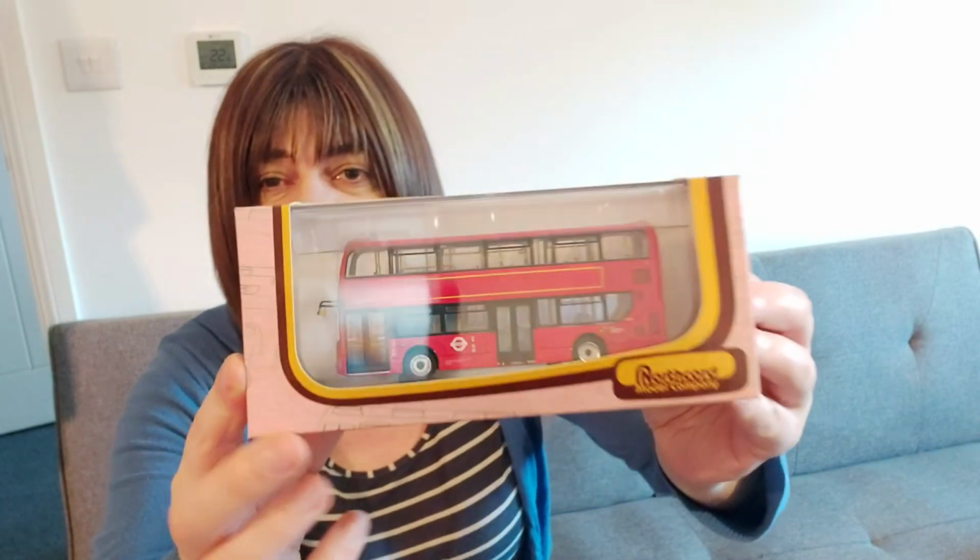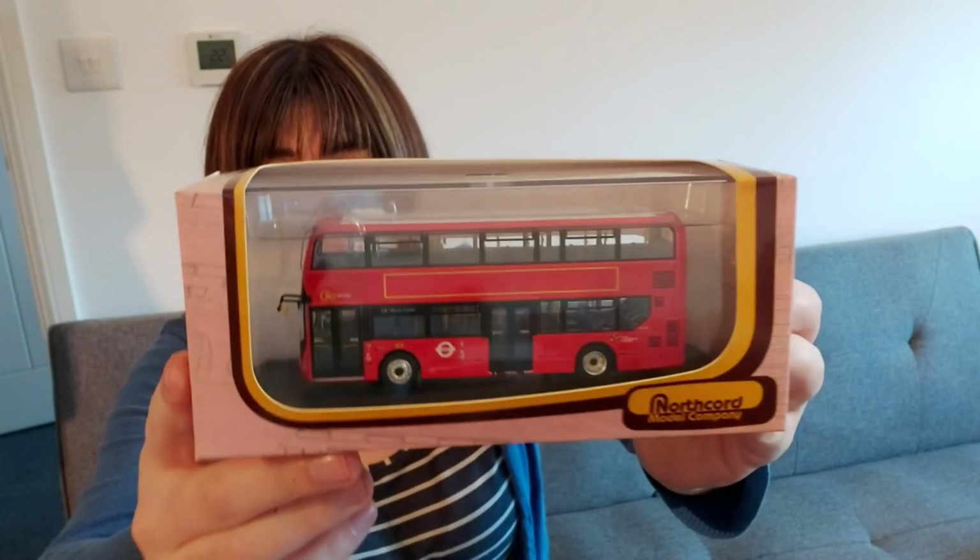Also arrived on the layout is something else that resonates with me. And this is something that I didn't actually have on the layout until today. And this was my first one. This is an MMC, and this is by Northcord. And if I can get this thing out, I'll show it to you. Now, this particular bus, I don't know if I can get it out. Yeah, that's it. It comes out like that. Okay, good.